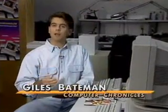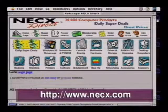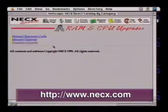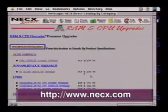Now, if you find yourself in a similar situation, you may want to check out the website for NECX Direct. Now, as you see here, they've got only 20,000 computer products. I'm kidding, that's an awful lot. But if you go to any one of these buttons down here, these are the different categories of products you can buy. These cards and boards, multimedia hardware, and right now I'm going to check out RAM and CPU upgrades. Now, they give me memory options and processor upgrade options. That's what I want to do. So all of a sudden I bring up a list of manufacturers that NECX Direct carries. And from here I can scroll through, pick a different model, pick a different upgrade, and actually order the thing I want online.